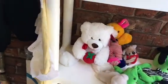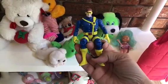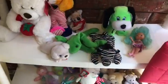Oh, here's Cyclops. I just sold one of these. I'm starting to know the X-Men, guys. Wow. I sold like 3 of them. Some iron tray.